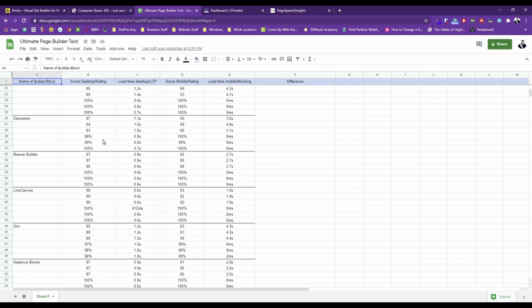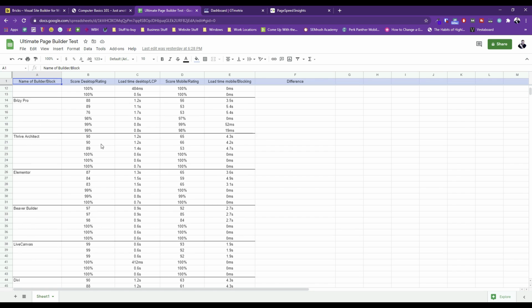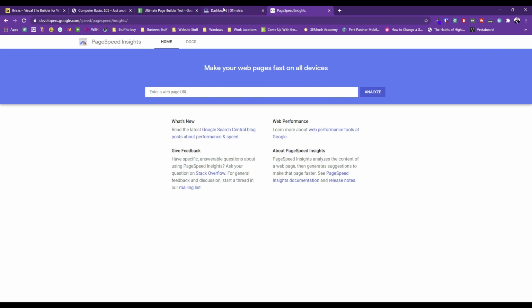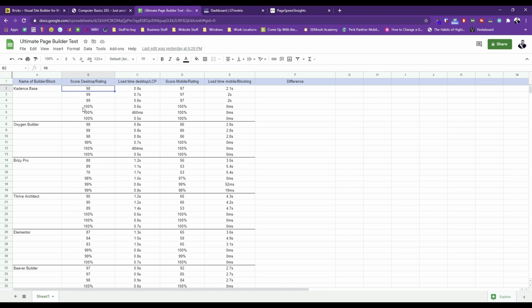So anyway, in this test, you'll see we have two sets of numbers. There's these set of numbers here, and there's these set of numbers. The first set of numbers is the desktop, mobile, and score, which is from PageSpeed Insights. So if you run PageSpeed Insights, you'll get these set of numbers. These set of numbers is from GTmetrix, which is the rating, the LCP, the rating again, and the blocking time. So it's different sets of numbers for each and every one.